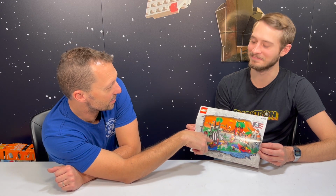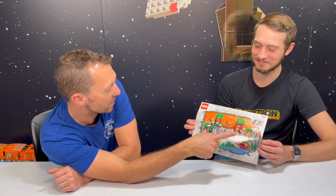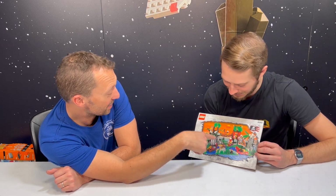You're getting 3 cloth sails. Exactly. You're getting a lot of plant pieces, a raised base plate, and a printed base plate. What's funny about this set is you've got the pirates on one side, and the islanders on the other side have their base. And it's all connected. Is that what I'm seeing? I think so. It's connected by a rope bridge that lets the savages all come over and attack the pirates.